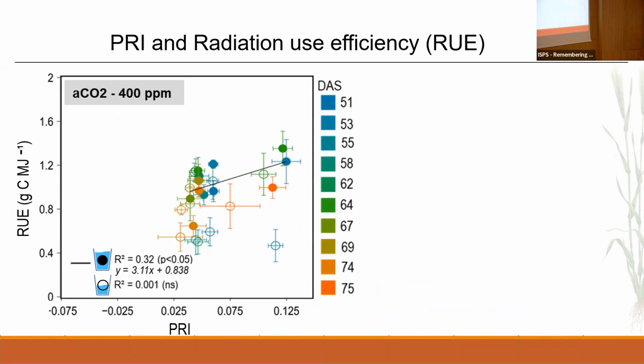So these are some of our results. In the ambient conditions, we see a consistent linear relationship between PRI and radiation use efficiency, although not very strong, but significant, and it's consistent with what we see in the literature. However, under drought, we do not see any linear correlation at all. It's not even significant.